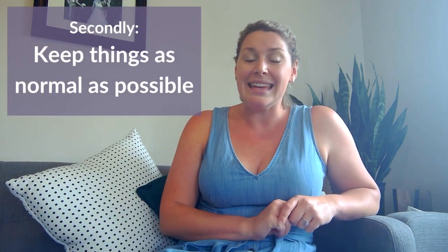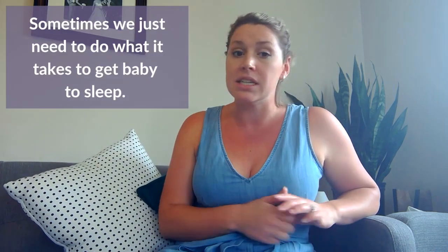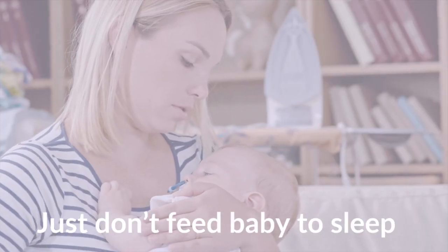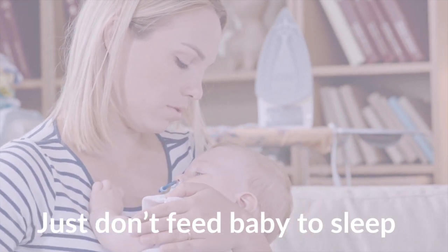The second thing is to keep things normal. So we put on a sleep sack and then I actually rocked her to sleep. Now you would think, oh my goodness, she's a sleep coach. She doesn't rock her baby to sleep. Well, my friend, sometimes your baby just needs to get to sleep and we just need to do what we need to do to get it to sleep. And so we encourage you to do anything but feeding your baby to sleep.